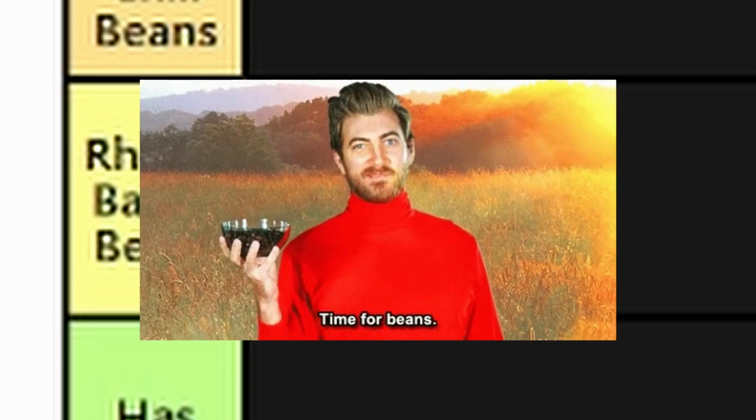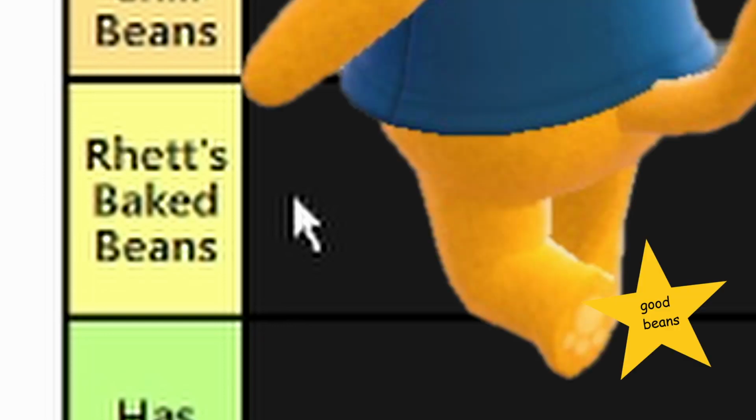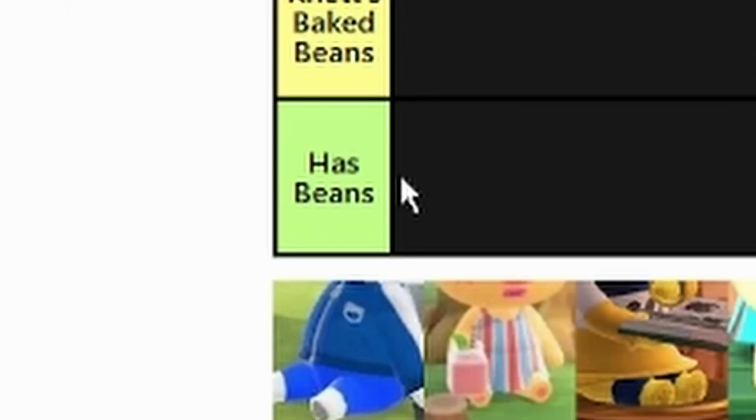Next tier is Rhett's Baked Beans. If you've watched Good Mythical Morning, you might have realized that Rhett really likes beans. Like a lot. He's no connoisseur, but you don't need to be one to know when the beans are good beans. Finally, the has-beens. Pun intended, but also not intended.